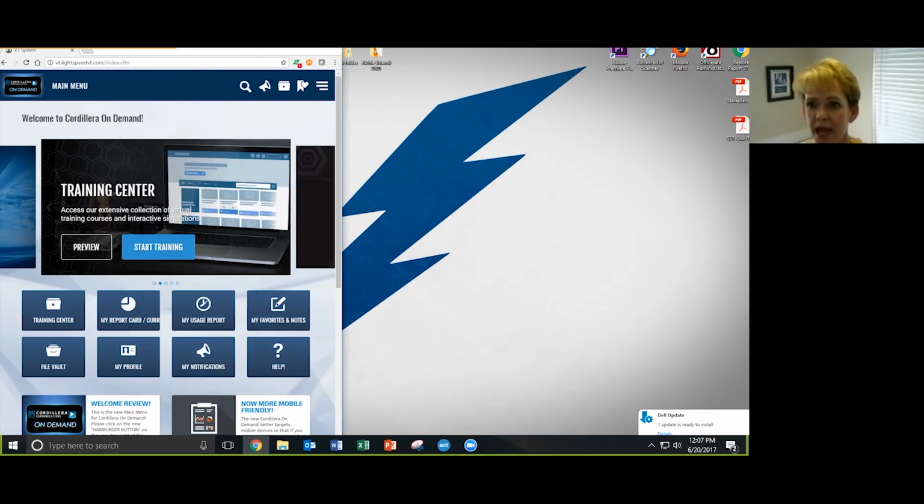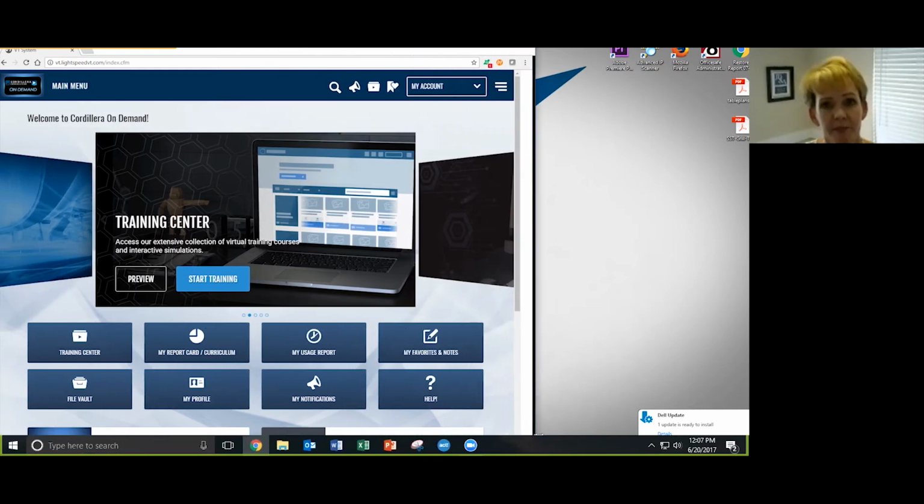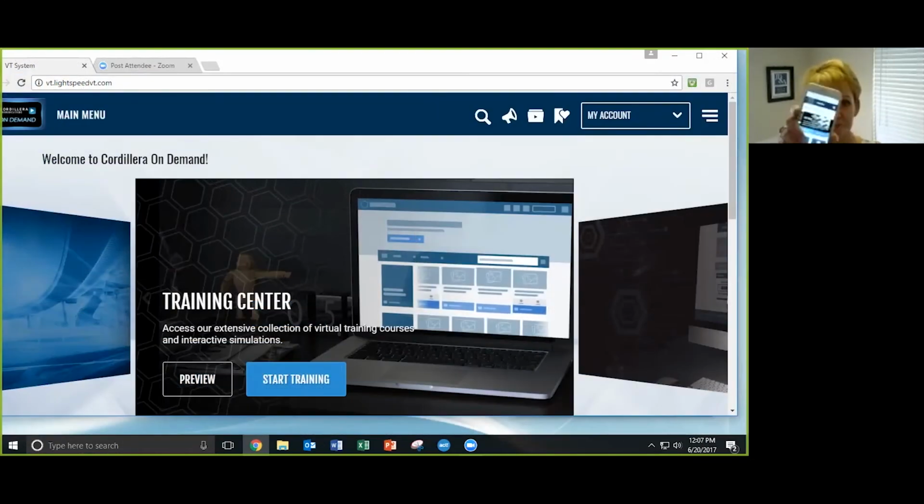So whether you're on a pad or phone, whatever the case may be, here's my phone. You can see how user-friendly it is. Simply click through and you'll see all the Cordillera On Demand modules very, very easily. To log on to that, go ahead and go on to cordillera.com on your device and go ahead and bookmark it as one of your favorites so you'll have very easy access to it later. So, user-friendly, device-friendly.